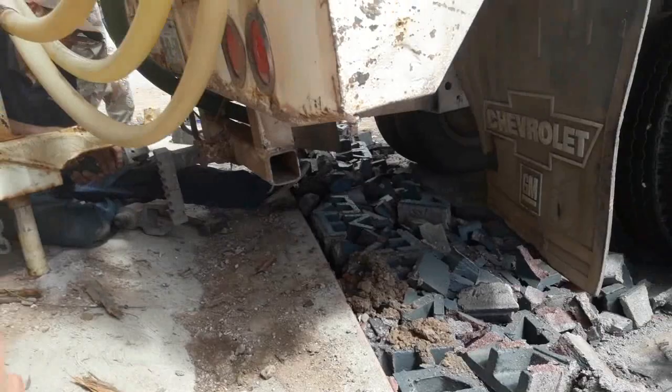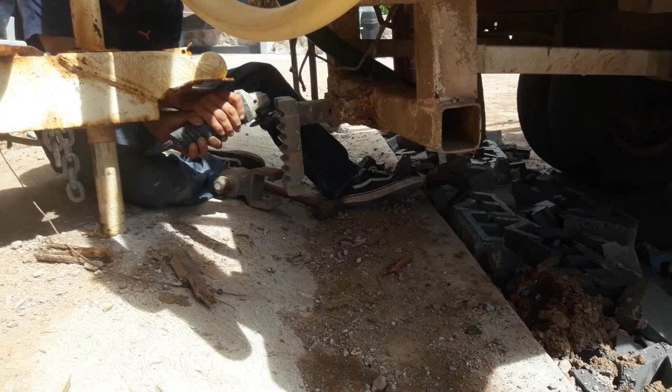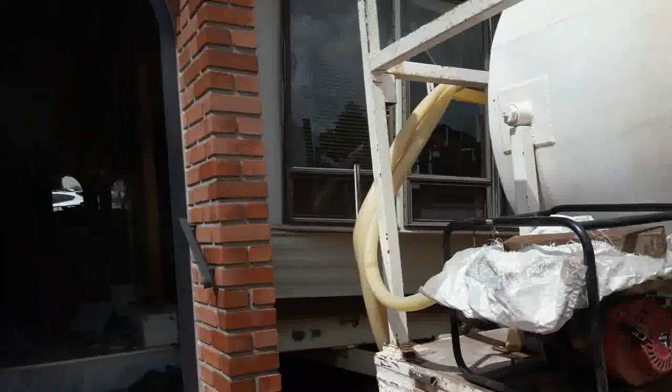Yeah, we couldn't do it with the other truck. Now they call this water truck. So we called that water truck to help us, because the 150 couldn't handle it. Now they have to do some fitting so the hitch would fit a little bit higher. And this is a 250. Probably better luck.